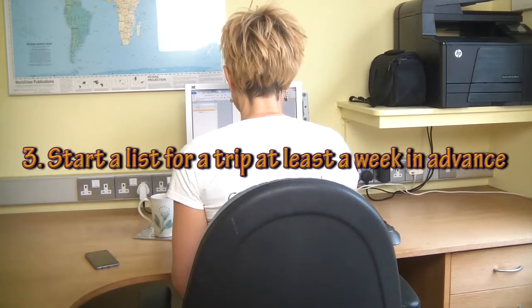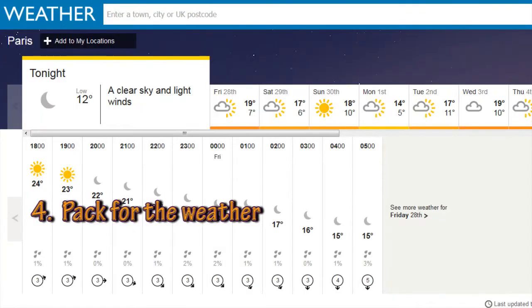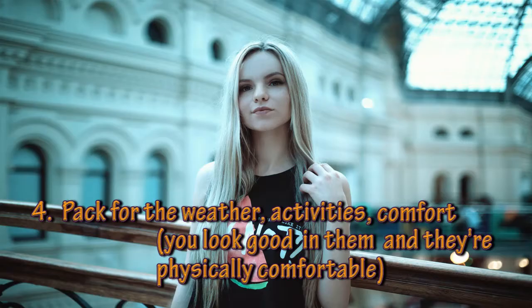Here are a few pointers to help you choose what clothes to take. Number one, check the weather forecast for where you're going. Try to remember what clothes you wear at home when the weather's the way it's going to be while you're away. Number two, think about what you're going to be doing, what activities you're going to be engaging in. Number three, take clothes you feel comfortable in. Aside from weather differences, if you don't wear it at home, will you want to wear it while you're away?